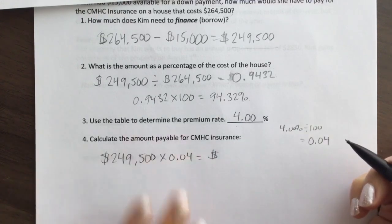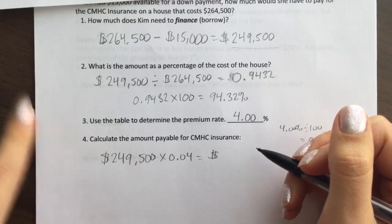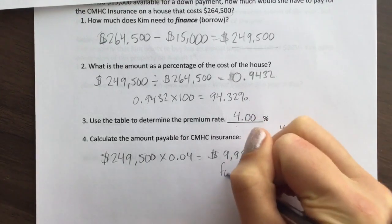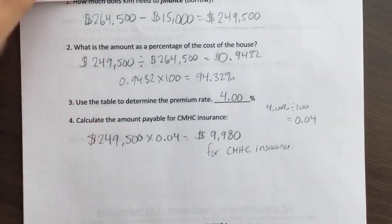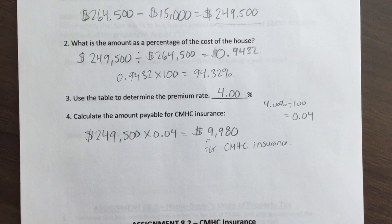So on top of the mortgage that she's borrowing, to insure her mortgage, she will need to pay an extra $9,980. Okay. Now, often this amount is added to the mortgage, so you'll make it in payments, and if it's spread out over a period of like 25 years, it doesn't seem like it's that much on top of your mortgage, but you are still paying extra because you were unable to make that 20% down payment.